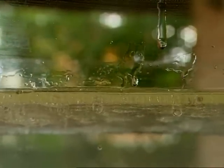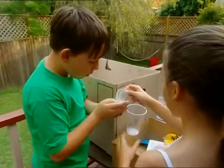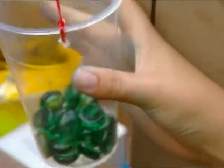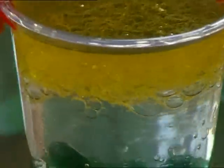Oil and water don't mix. They just float on the surface. If we get a container, put some weight in the bottom, we should be able to skim the oil right off the top. Look at that! We've done it!